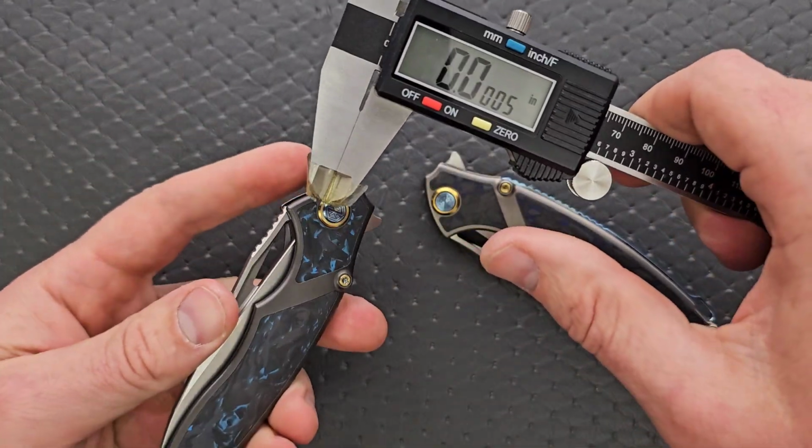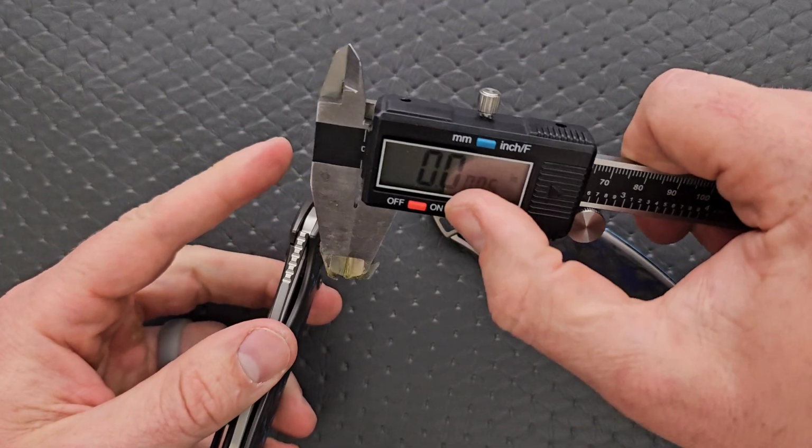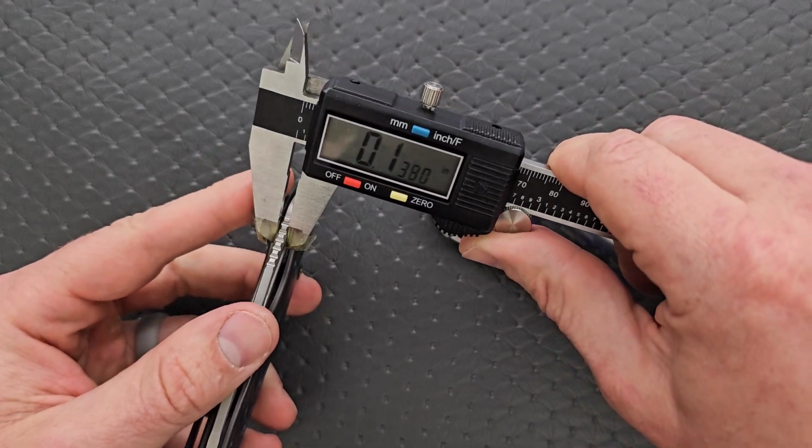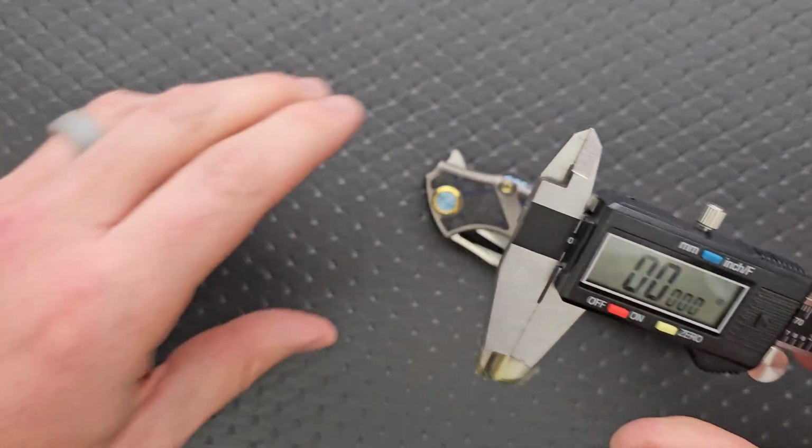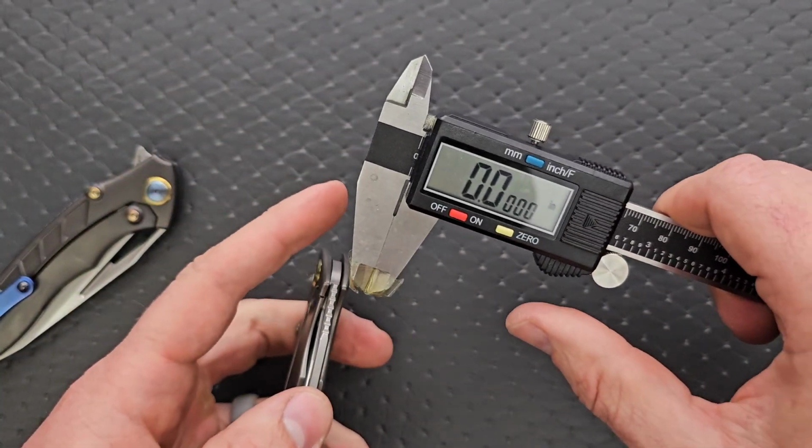We'll do that real quick. Can I get the flat up there? Yeah, I can. Just make sure we're zeroed out there. So we have 137 thousandths, okay? And I bet you it's the same on the old one.